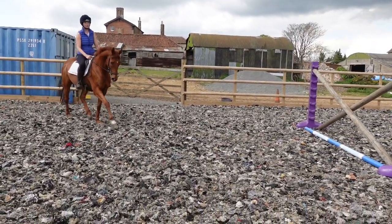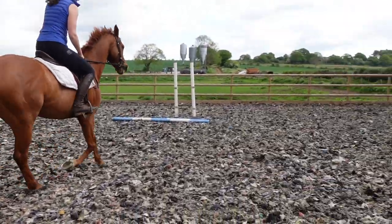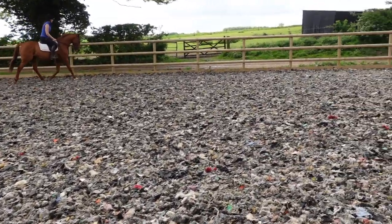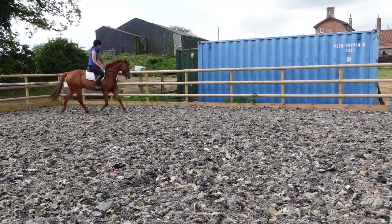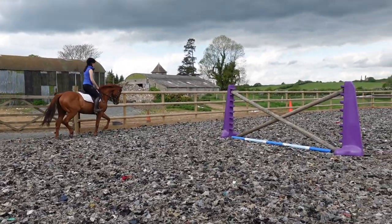Funnily enough, he feels a little bit more crooked on this rein, because normally it's the other rein where he's a bit crooked, isn't it? I don't know whether that's because the other rein's improved. Yeah. So really make sure you come around with that outside shoulder, outside rein.